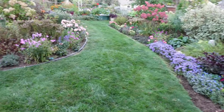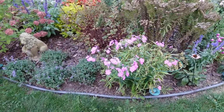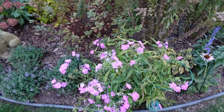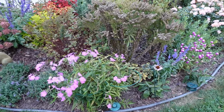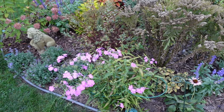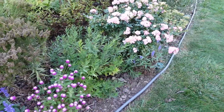What else? This is why I love these Opening Act phlox. Look at this. It is not full of blooms like it is early in the summer, or I guess midsummer, but it is still blooming. I don't think it's ever been without color. It's had more or less color at different times, but always in bloom. So that one's a winner.